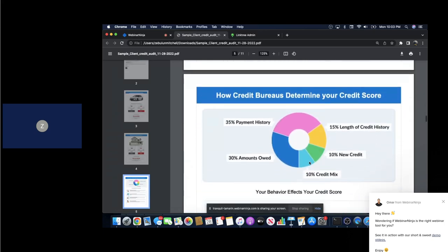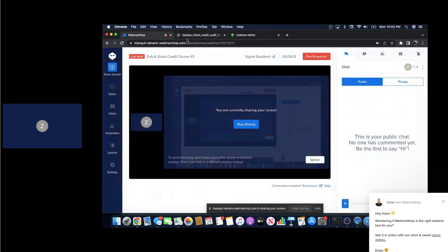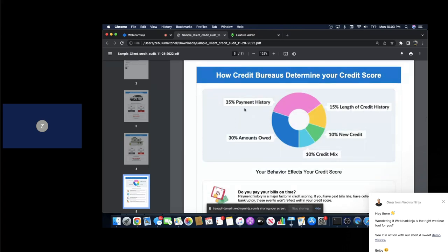So how do the credit bureaus determine your credit score? Let's see. The credit bureaus determine your credit score by this very unique pie chart. 35% is payment history, 30% is the amount of money you owe, 15% is the length of credit, 10% is the new credit, and the other 10% is the credit mixture, how mixed your credit is.